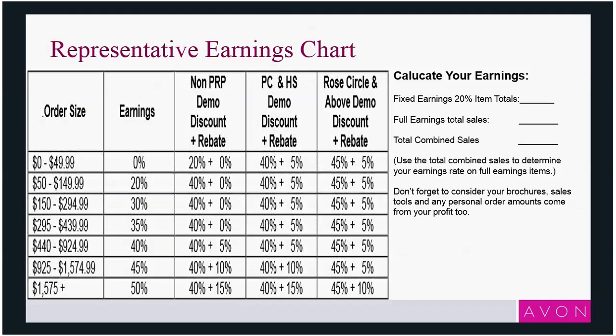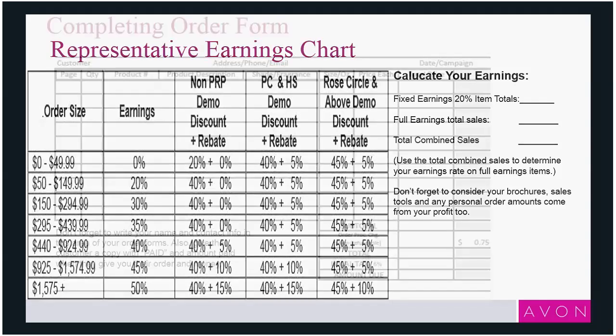And when you total those two items together, that's going to give you the total percentage that you're earning for all of your order. Those 20% items, even though we're only earning 20% on them, are still going to count towards your total earnings for everything else. So this is a really easy way to figure out what your profit's going to be.